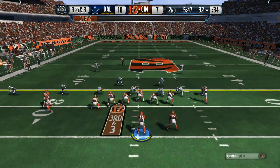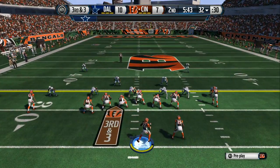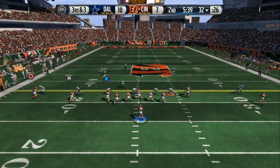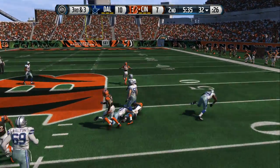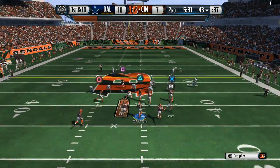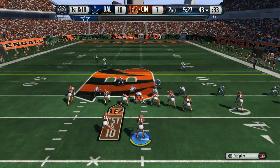The Cowboys defense brings in an extra member of the secondary. They'll go nickel. Dalton's back in shotgun formation. The Bengals now move the chains. Good job by the receiver that time, getting that extra couple yards, gets a first down. They are marching. Let's see how the defense reacts.